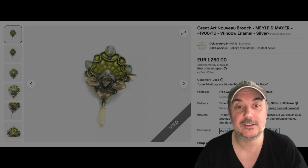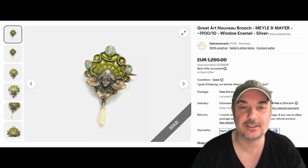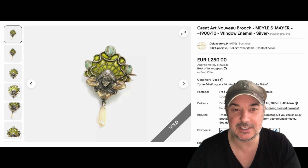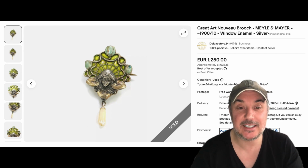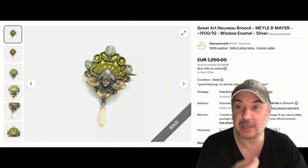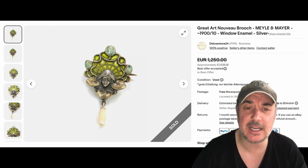So we're back on the Art Nouveau theme again. Now look at this. You've got everything that screams Art Nouveau. You've got the organic flowers and the sinewy stems, and you've got the maiden, haven't you, the pretty lady, and you've got a lovely pearl suspension as well. And it just ticks all the boxes. Now this one's actually silver with enamel on top.